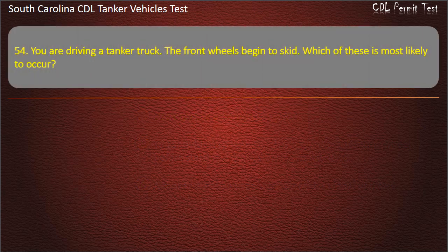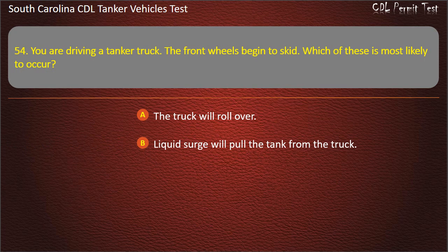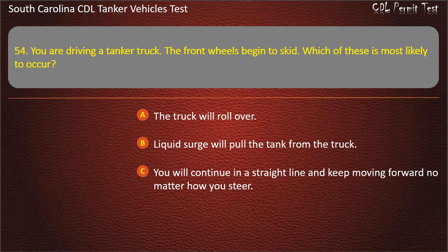Question 54. You are driving a tanker truck. The front wheels begin to skid. Which of these is most likely to occur? The truck will roll over. Liquid surge will pull the tank from the truck. You will continue in a straight line and keep moving forward no matter how you steer. Answer. You will continue in a straight line and keep moving forward no matter how you steer.